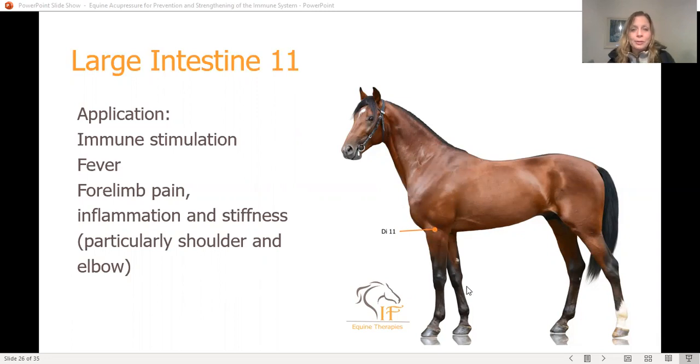Another good point, for example, is a point here between the thumb and the index finger, just here in the middle. And that's large intestine 4. And large intestine 4, if you're getting a cold or something, this is a good point that you can use or try to catch it a bit.